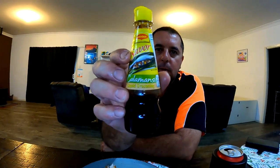That's going to be hot. I only just pulled it out. I bloody should have let it cool down for a couple of minutes first. We'll give it a go, just straight out, nothing added to it. Not too bad. We just got a little bit of this calamansi Savor seasoning. I shouldn't have done that. Bloody nice, actually.